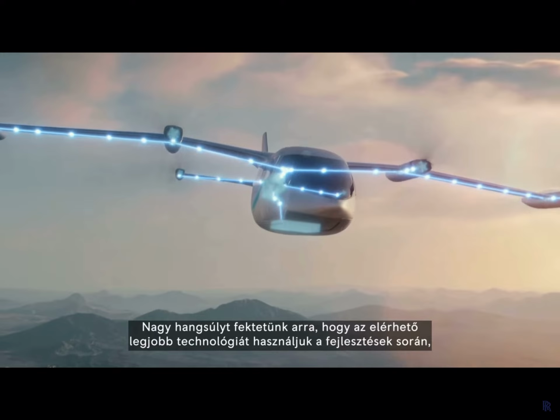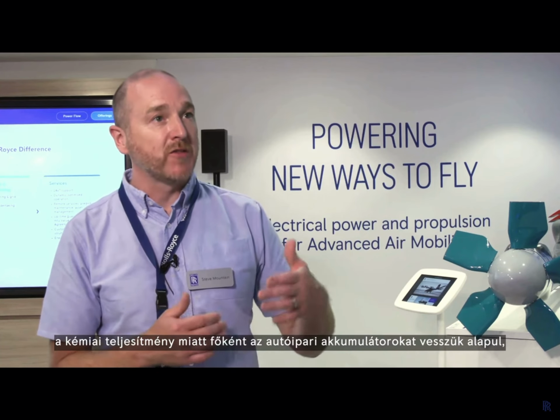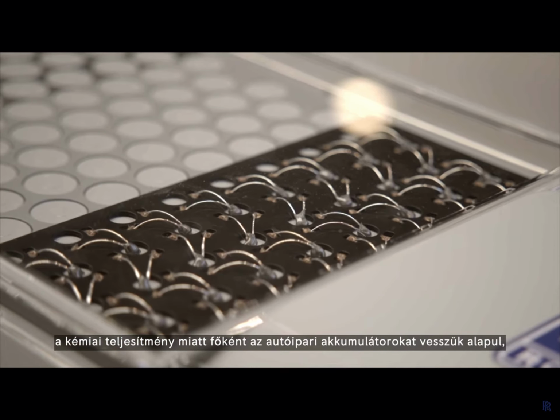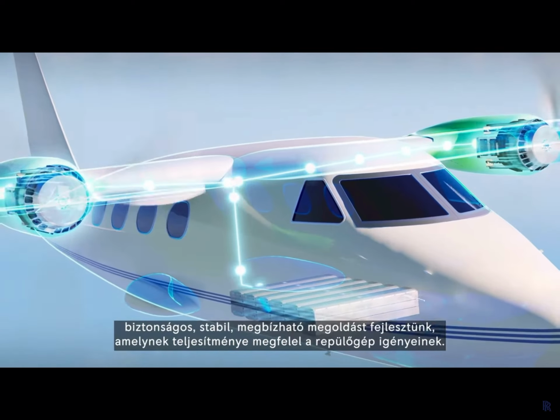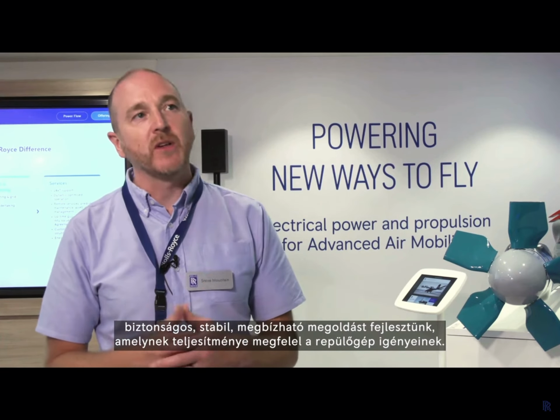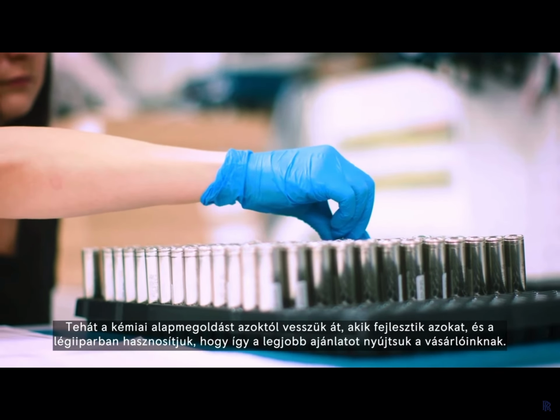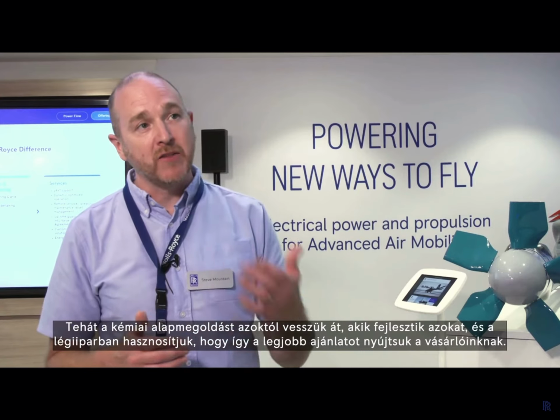We're very focused on accessing the very best performing technology that is available, largely driven by automotive in terms of performing chemistry, but we take that technology and make sure we give it minimal overheads to get a safe, robust, reliable solution with performance that meets what the aircraft needs. So we're taking the chemistry from those that are developing it and placing it in the aircraft to give the best proposition for the customer.